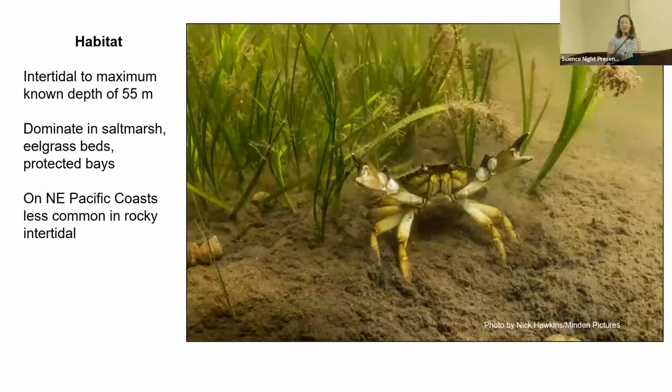More specifically, the habitat we find them in is intertidal, down to a maximum of 55 meters, but they really do seem to be most dominant in intertidal depths. They dominate in salt marshes, eelgrass beds, and protected bays. On the Northeast Pacific coast in that invasive range, they seem to be less common in the rocky intertidal area. So it's more those soft sediment areas that we see them.